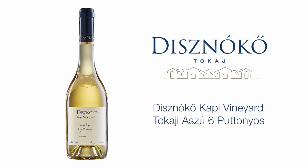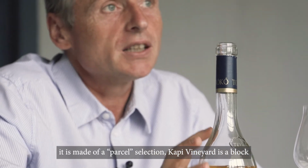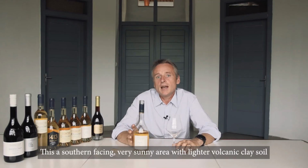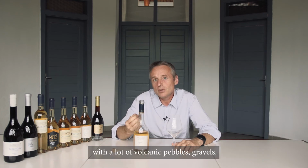Disznókő Kapi Vineyard Tokaj 6 Puttonyos. This is a very special 6 puttonyos. It is made of parcel selection. Kapi Vineyard is a block in the best place of the Disznókő vineyard. This is a southern facing, very sunny area with a lighter volcanic clay soil with a lot of volcanic pebbles, gravels.